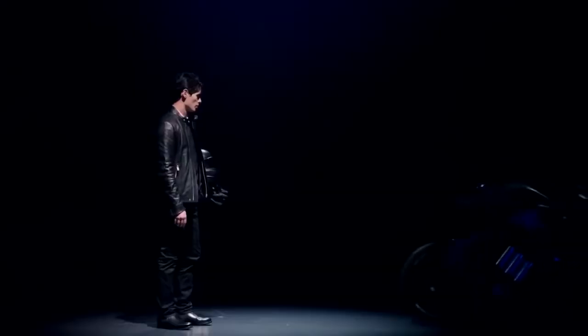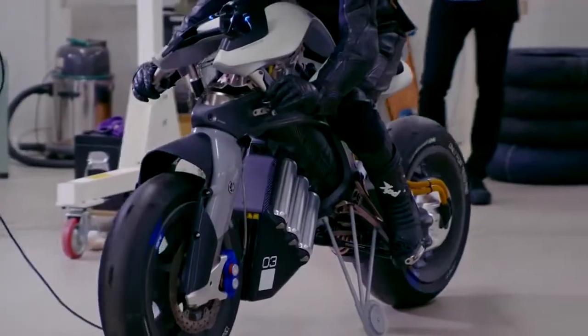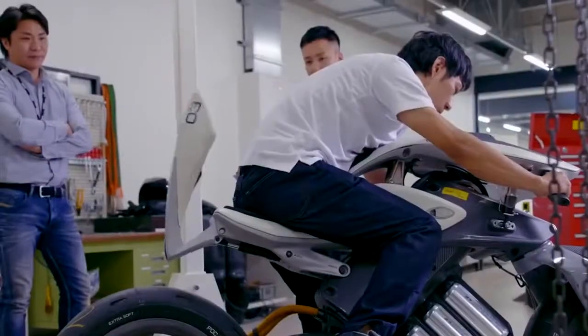The bike can recognize faces and body movements and move autonomously. The main advantage is the automatic balance control system. Thanks to it, for example, if the motorcycle is pushed, it automatically returns to its original position.